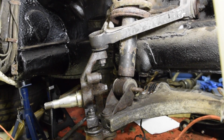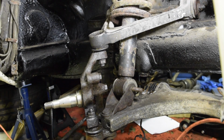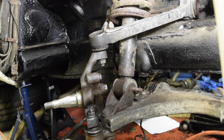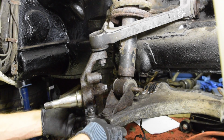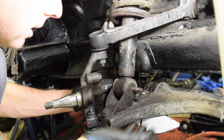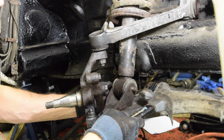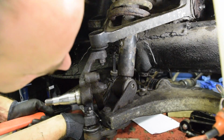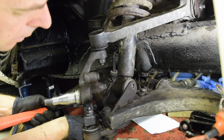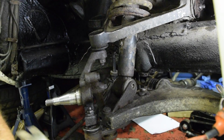I think that bottom bolt and cam needs a little bit of research. That may not come out. I think it must do to get all this undone, but I'm just wondering whether the cross member lifts up. So let's now take out the... there you go. Right.